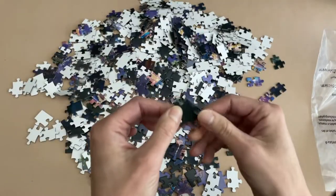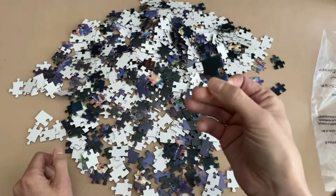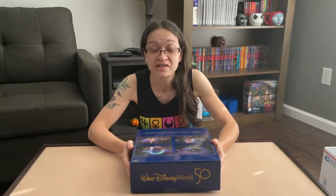I definitely wouldn't put too much pressure on these little end bits here because I have a feeling they'll bend pretty easily. So, yeah. All right, I am super excited to start this puzzle. I have been waiting for this moment, so let's get started.